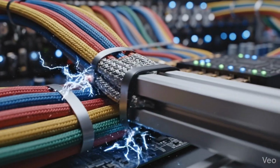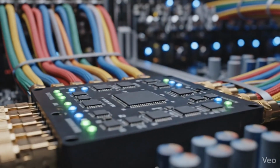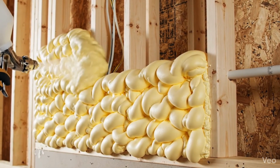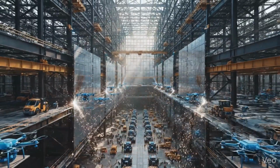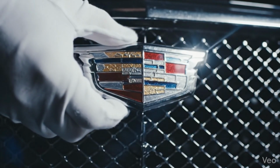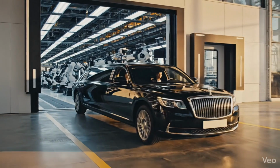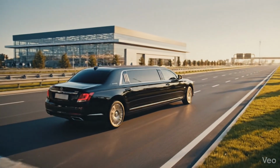Technology flows through every inch. Silence becomes a feature. Inside, a new world is built. A symbol of legacy. From factory floor to global roads.